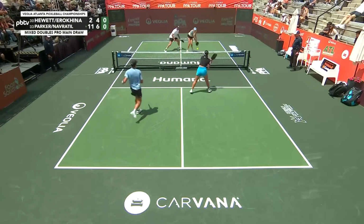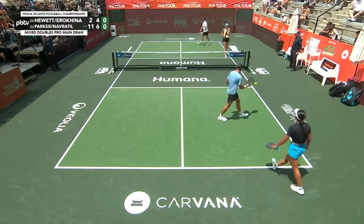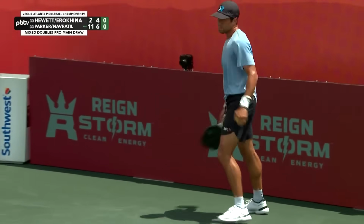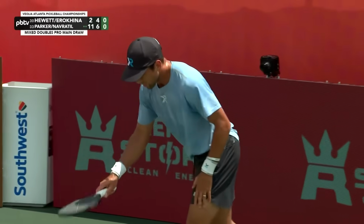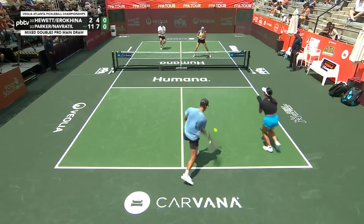What a drop. What a drop from Navratil. Point. My goodness. Yeah, that is the definition of a hybrid right there. All the spin right on the shoe tops of Genie Erokhina. And let's not forget Sam Parker, perfect position to finish with her powerful two-handed backhand.